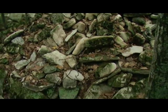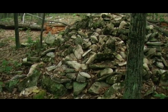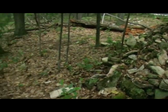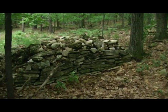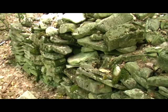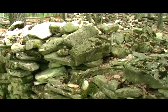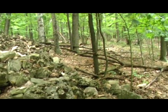These are a couple piles of rocks that, who knows how long they've been there, 150 years maybe? 130 years? The park's been there for 100 years. This, that same rock pile from a different angle.